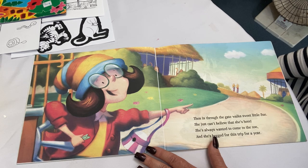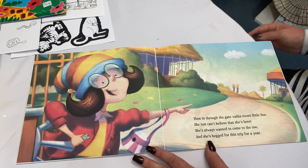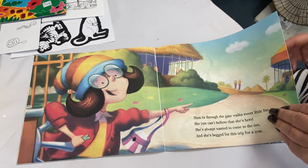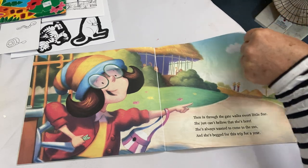Then in through the gate walks sweet little Sue. She just can't believe that she's here. She's always wanted to come to the zoo, and she's begged for this trip for a year. Is that the next page? I can't tell.